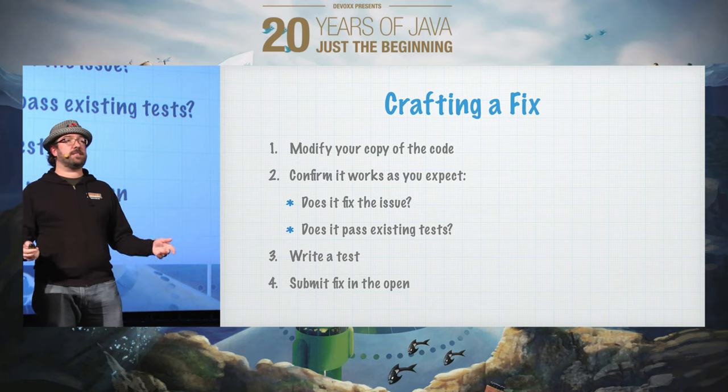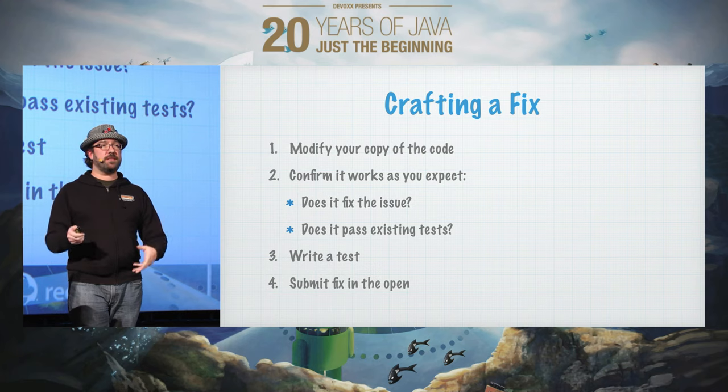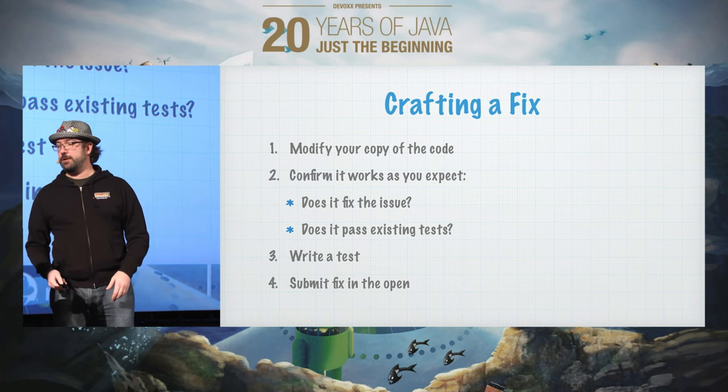And then submit your fix in the open. Use the GitHub pull request, if that's what the project prefers. Use a patch sent to a mail list, if that's what they prefer. But make sure that it's in the open, it's in the public. It makes licensing a lot easier, and it makes discussion and collaboration a lot easier as well.